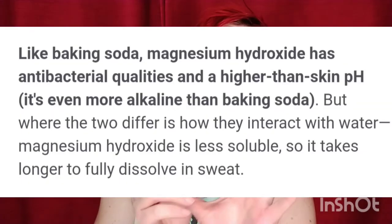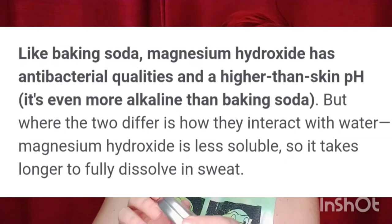So this one is based on coconut oil as the first ingredient. And it's got magnesium hydroxide. I suppose I should have researched this for the video. I don't know what magnesium hydroxide is, but I guess that takes the place of the bicarb. And it's also got diatomaceous earth. I don't know if I'm saying that correctly. I'm pretty sure I am.